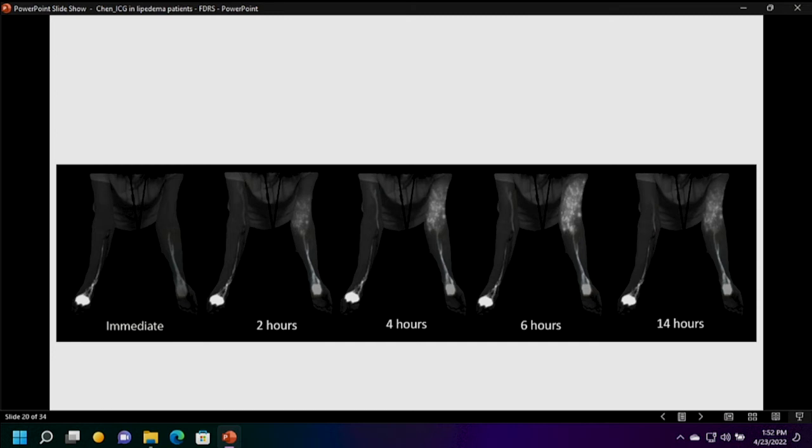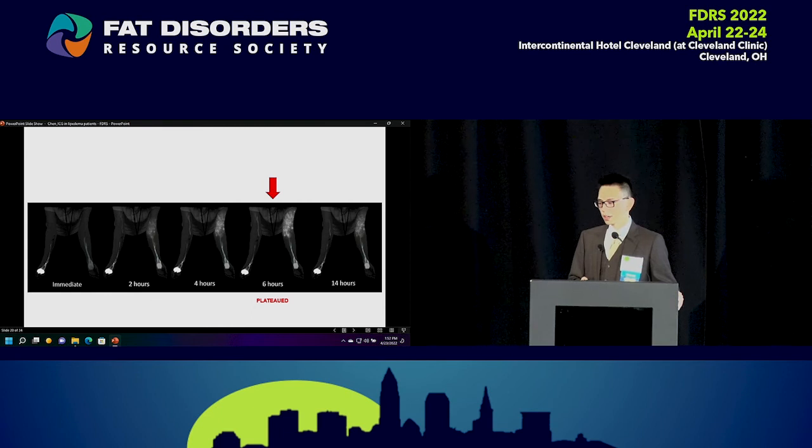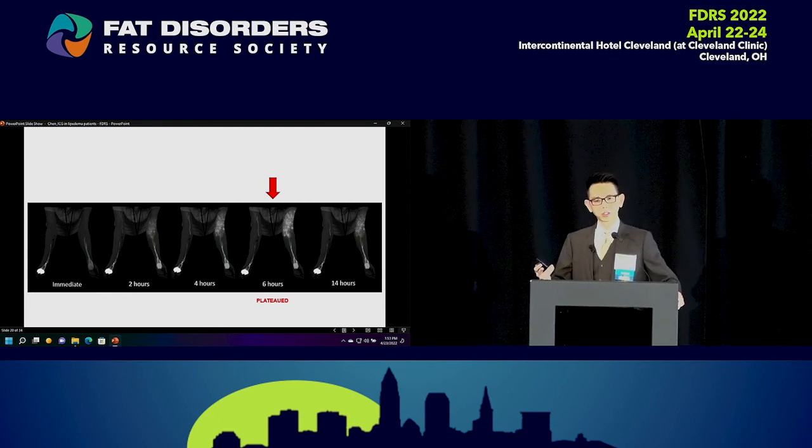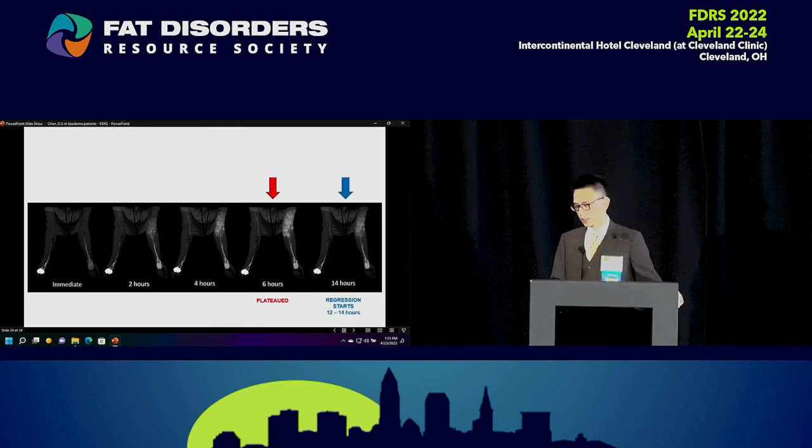So if you look at this, immediately following injection, you don't even see any dermal backflow pattern in this patient. We would be scratching our head, why isn't the linear pattern reaching the armpit? So we have a clue that something is off, but there's no dermal backflow pattern. And then by 2 hours, we can clearly see it. At 4 hours, we saw even more stardust pattern. And at 6 hours, it looked even worse than at 4 hours. And then from 6 hours to 14 hours, they remain relatively unchanged.